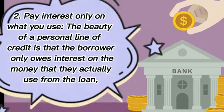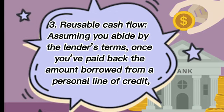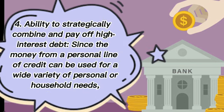2. Pay interest only on what you use. The beauty of a personal line of credit is that the borrower only owes interest on the money that they actually use from the loan, rather than paying interest on the overall loan amount available to them. 3. Reusable cash flow. Assuming you abide by the lender's terms, once you've paid back the amount borrowed from a personal line of credit, the full amount becomes available to borrow again within the remaining time frame of the original loan.